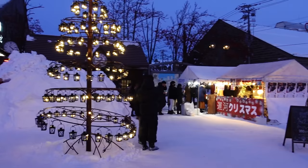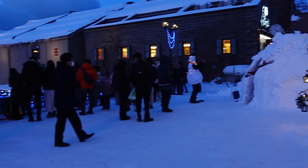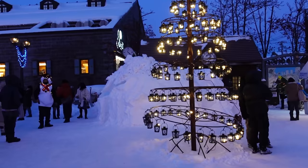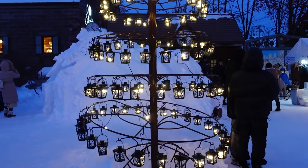So guys, I want to show you this place before the sun went down, but it's okay. It's brighter than yesterday. It was really dark when we came here last night. Sunset's pretty early at this time of the year. But that's the Christmas tree made with these lamps. It's really pretty. It's very, very Otaru.